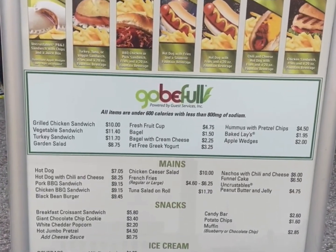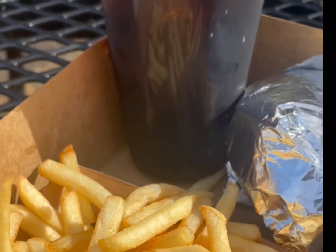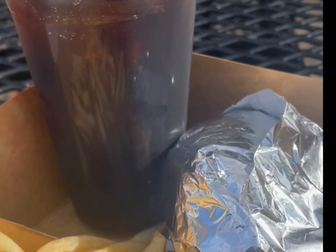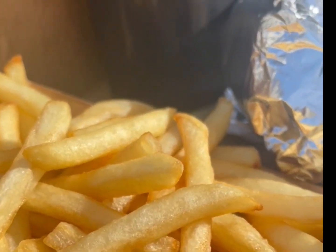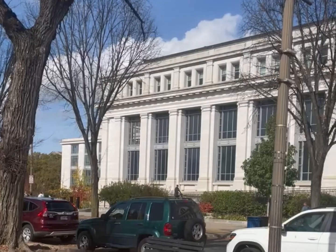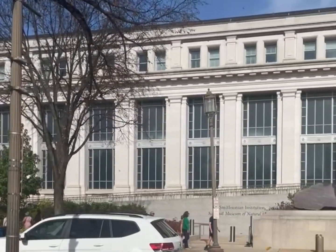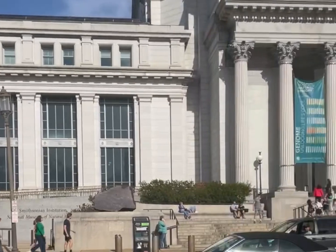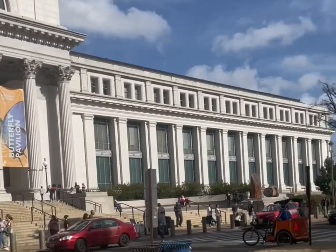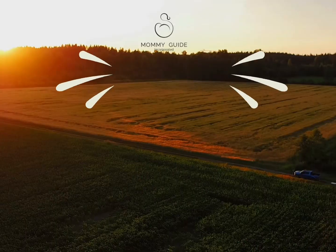And of course I actually got hungry, so everywhere in the National Mall you will see small kiosks for food. So this one is what I ordered. That's French fries, soda, and a chicken burger. And then afterwards, immediately in front of where I ate is actually the National Museum of Natural History, and I will be taking you to that amazing, one of my favorites, tomorrow.